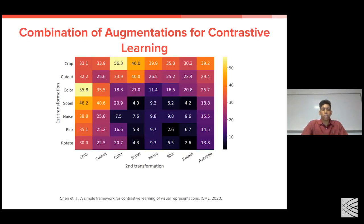Our second motivation in our experiments is to combine augmentations for contrastive learning. And the reason for this is that the paper, A Simple Framework for Contrastive Learning of Visual Representations, found that, especially for self-supervised learning, the combination of augmentations has greater performances than any single augmentation.